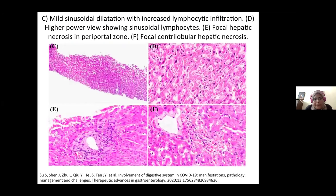This is an autopsy done on a patient with lymphocytic focal hepatic necrosis. Could be the cytokines causing hepatic affection.